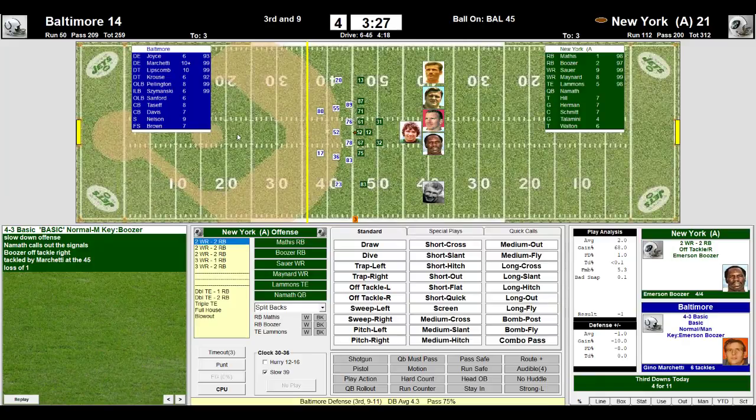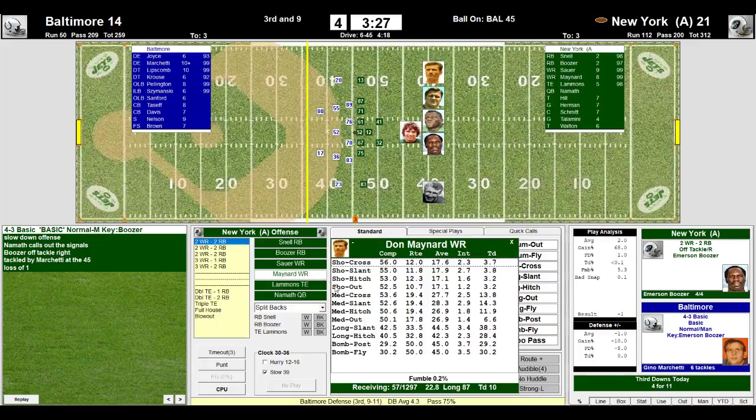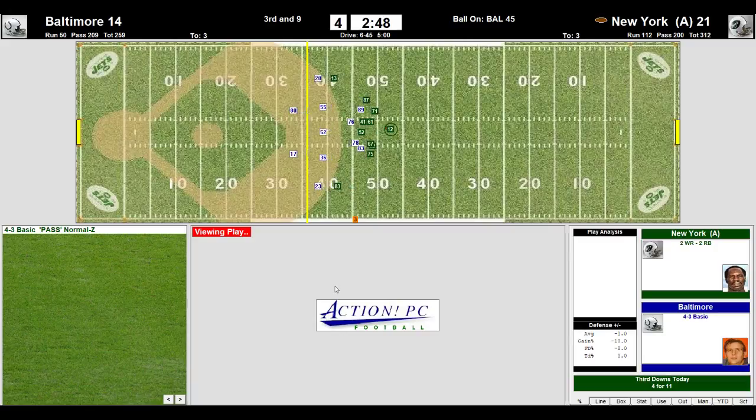So another 3rd down for the Jets. They're 4 for 11. They picked up 1 when Namath hits Sauer to continue this drive. So far, 6 plays, 45 yards. They've chewed up 4 minutes and 8 seconds of clock. Snell comes back in the game. And they're going to look for Maynard on the out. Namath back to pass. He's looking. He fires. Incomplete.